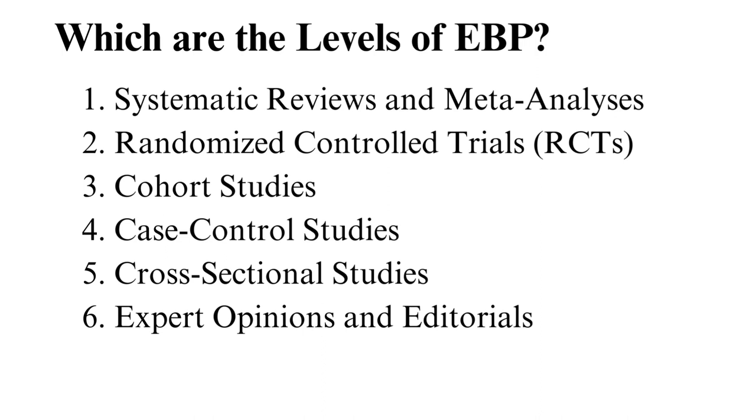2. Randomized controlled trials, RCTs. RCTs are the most reliable level of evidence and belong to level A. This evidence involves allocating participants into different groups, like intervention and control, to evaluate their efficacy. This level will offer strong evidence for cause and effect relationship if it has a proper design.